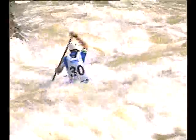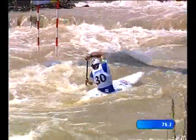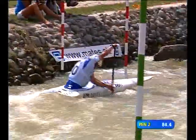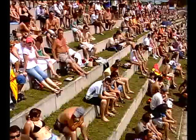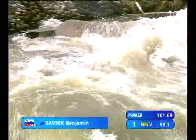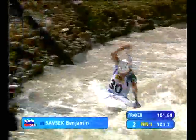Slovenia's Benjamin Savsek dropping in at the top of the course, plowing his way through the curling wave and gets a little bit spun out. But in whitewater slalom, if your plan A doesn't work, you have a plan B and even a plan C if you need it. Benjamin had a good one there as he works his way to the big drop, through the crashing waves at the bottom, and capsizes and rolls up and still makes his way to the finish.